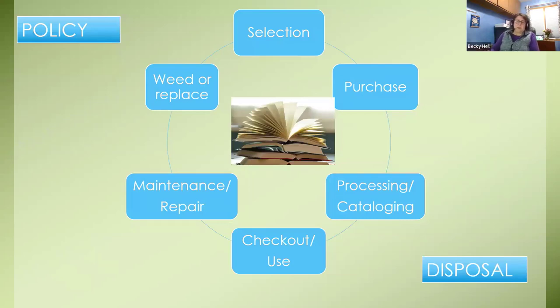Building a collection involves an approach to the selection, maintenance, development, and evaluation of your library materials. Collection development involves building your collection in all the formats that are needed by your community. So today, we're going to start up in that top left with policy. Then we're going to move into that circle in the middle there that we call the life cycle of a book or library item. I use book in that case just to represent everything. And then finally, we're going to end with disposal. But what I really want to spend the most time on today is that top blue box called selection.